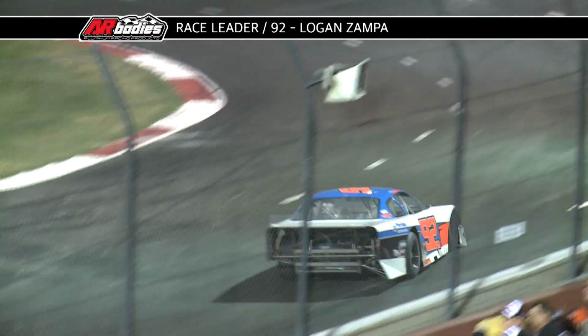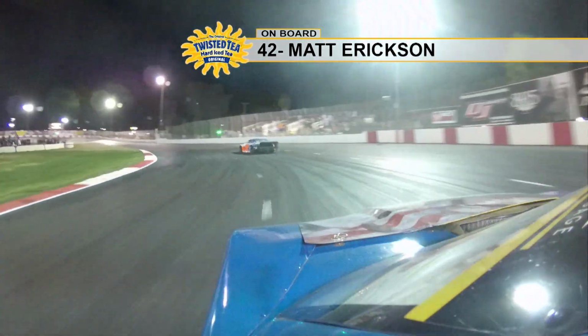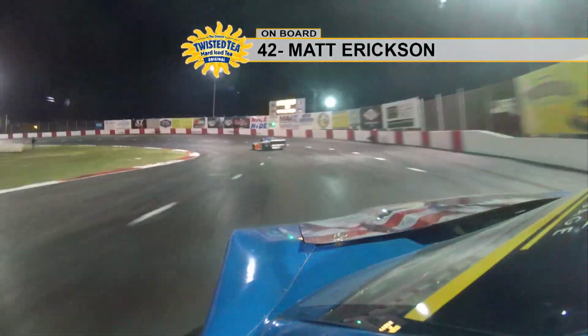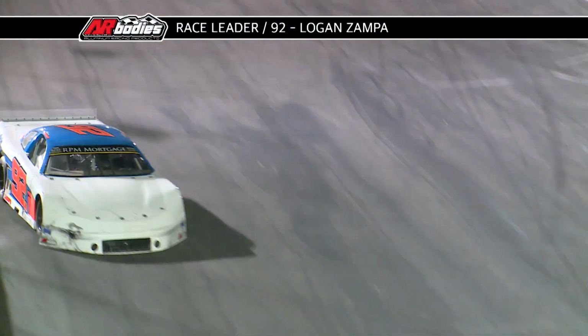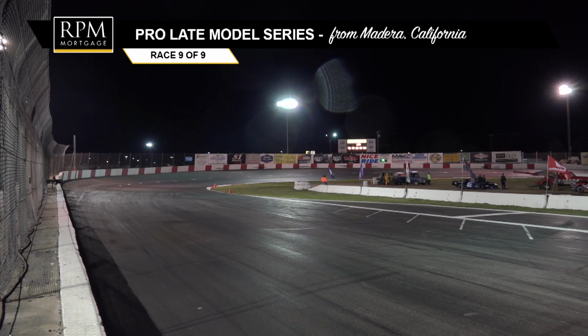There's a look at the margin there. Logan ZAMPA's got about 5 car lengths. It doesn't look like Erickson's closing down yet, but usually it takes about 7 or 8 laps for Logan ZAMPA to hit that cushion where he can't really get any further. He hasn't hit that wall yet. He hasn't plateaued yet. Yes, 11 laps remaining, 10 at the line this time. We've done 140 laps as we come to the line.